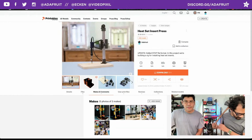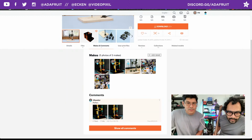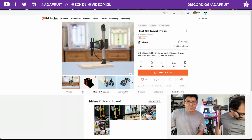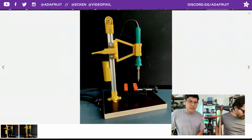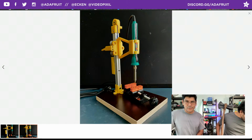And then we have another one here. This is a make posted up by Spieker of our heat set insert press rig. So if you're looking for a way to make a bunch of heat set inserts and you want them to be perfectly perpendicular, you can use some 3D parts and a piece of aluminum extrusion and some ball bearings to make a really nice rig for doing heat set inserts.